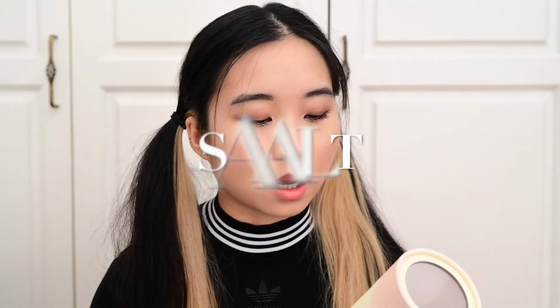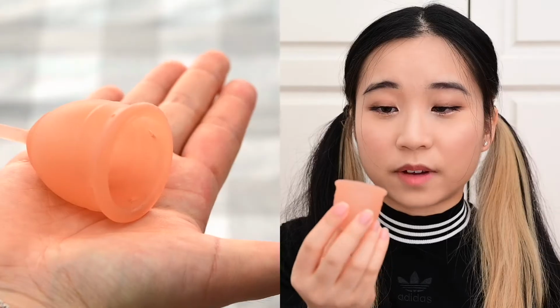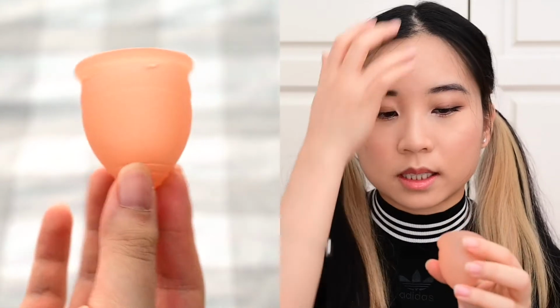The first cup that I bought was the Saalt Soft Menstrual Cup. It comes in this jar with a little bag, and I have mine right here. This one is very soft. You can take a look at all the comparisons of different cups on putacupinit.com. That site helped me so much. This one was not bad, not hard to use.